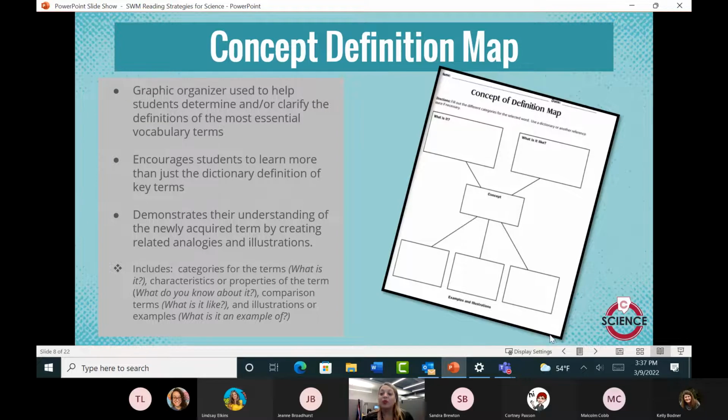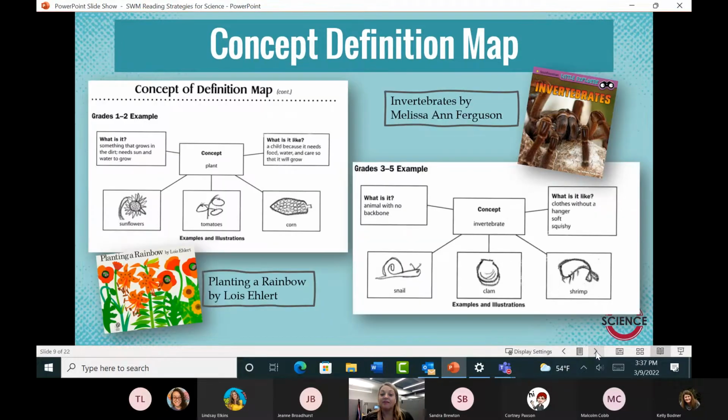Okay, here are some student examples. So let's think about this. We are introducing a new unit to our students, a new science workshop model unit. And we're going to do that by choosing a read aloud. Look at this grade 1 and 2 example. The teacher can read the book Planting a Rainbow by Lois Ehlert. You can write the word plant in the concept box.